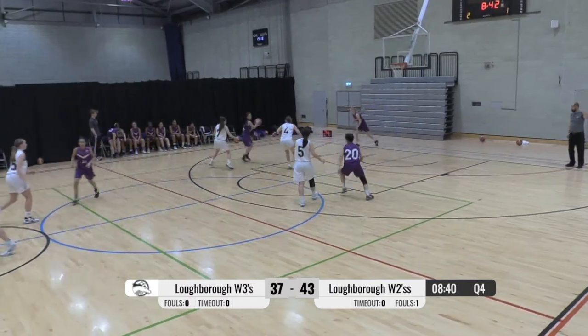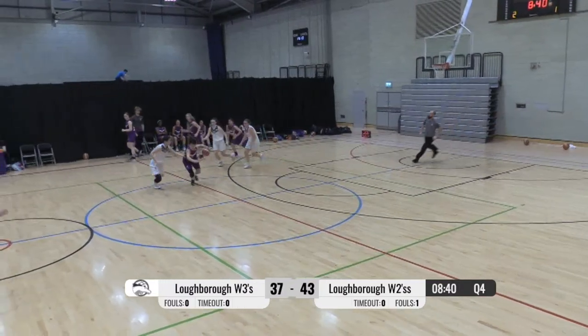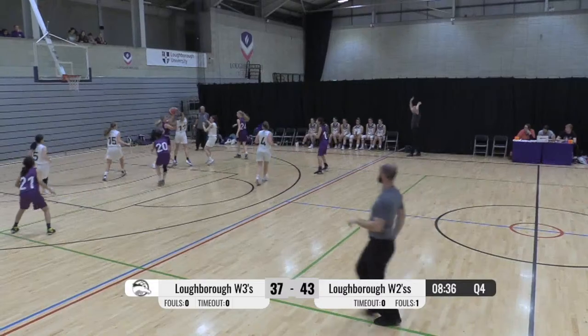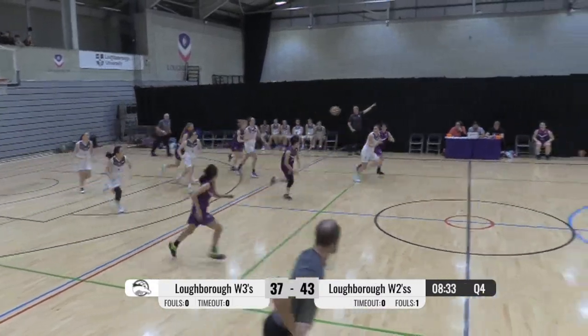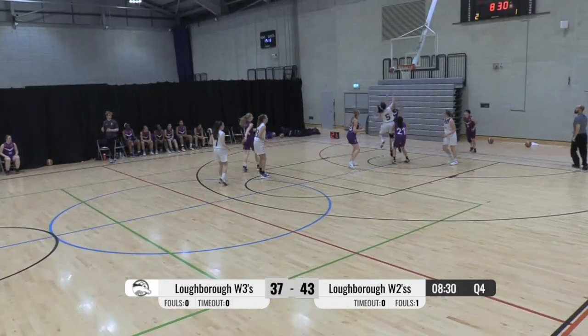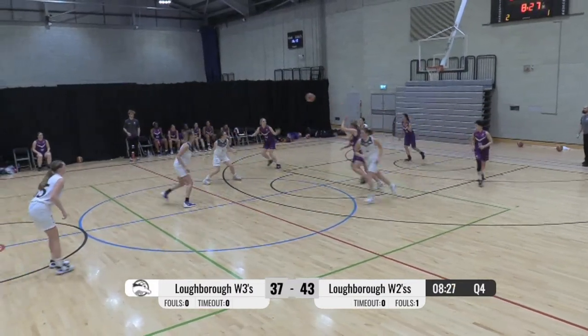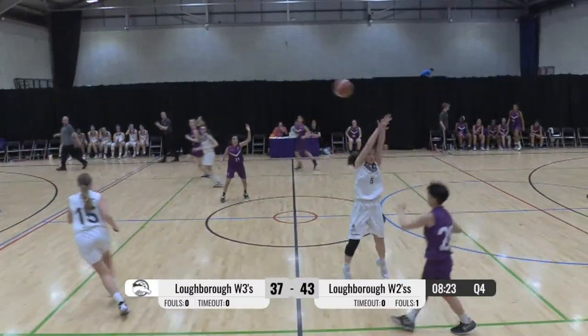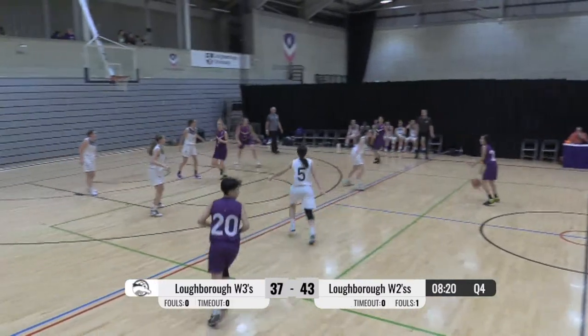So we have the 3's inbounding the ball. They're going to try to get it up the court. Very strong defensive pressure from the 2's. And the ball's fumbled and turned over. A fast break opportunity for Elione, no good, can't get the layup to go. And Forrest needs to do a great job running the floor there. Just can't get the layup to go. Women's 3's control possession again.